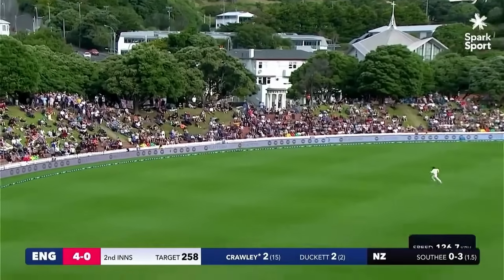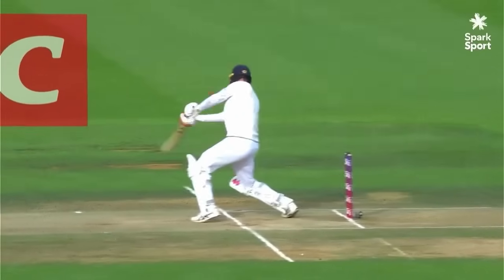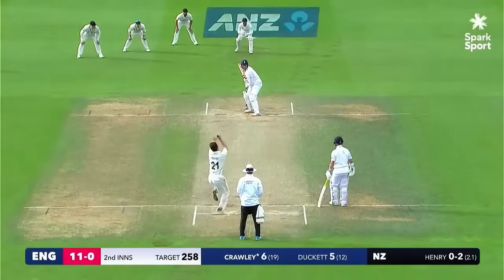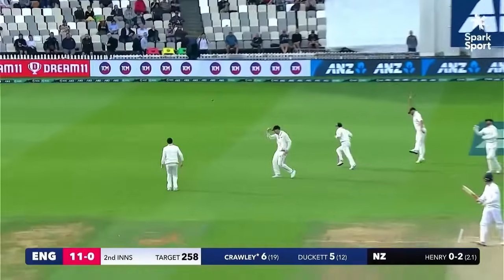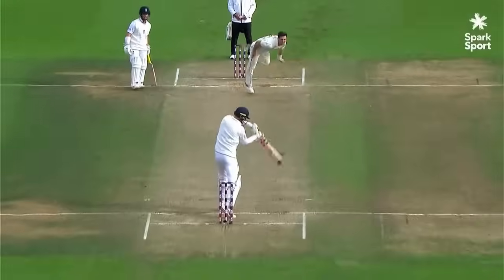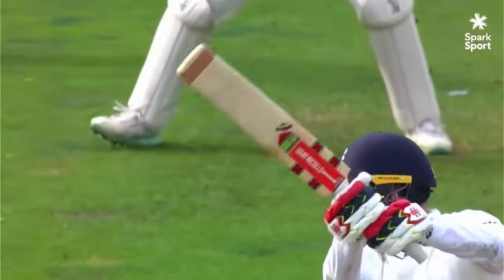That's a shot, and that is too wide. And a real gift for Zach Crawley, a sighter. Oh, that's flashed away over the top. Gave it a full go. There's pace, of course, out the hand from Henry. And when you add pace with the flashing blade like that, you've got a fair chance of getting away with it.